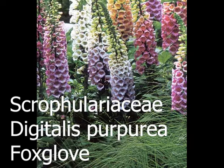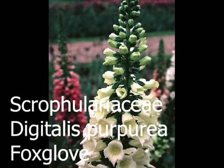Digitalis purpurea, foxglove. Digitalis means finger, referring to the flower shape. It is a short-lived perennial. It has leaves that form a basal rosette. The bloom spikes are up to 3 foot tall.